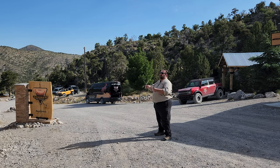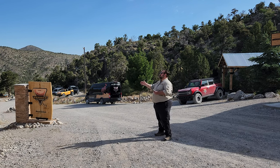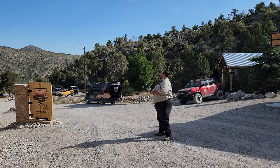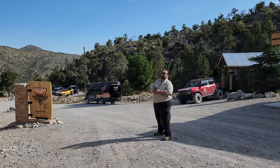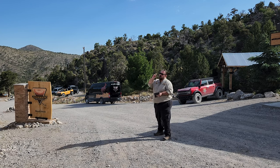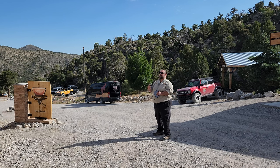They're going to teach you what all the buttons do, what all the dials do, what all the lights mean, what all the crazy little gizmos and gadgets and doohickeys in your Bronco do, how to use them, when to use them. Probably more importantly than any of that is when not to use a lot of them. So ask your questions, make them actually think for once, make them earn their paycheck for the day.